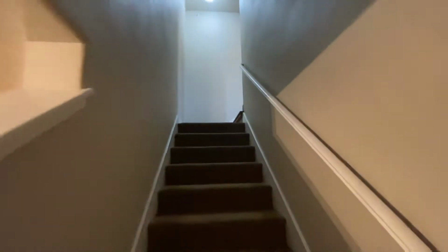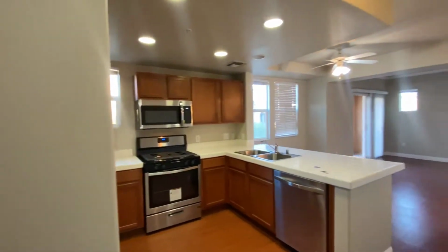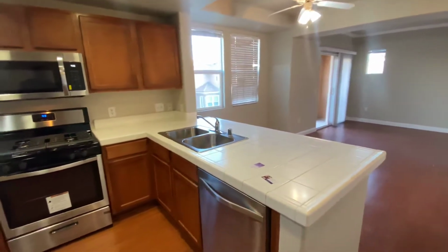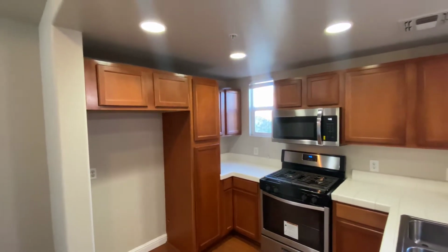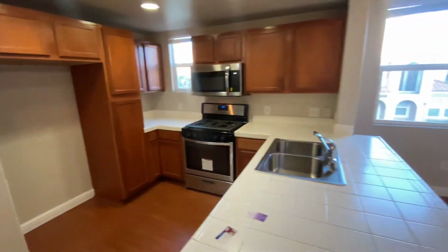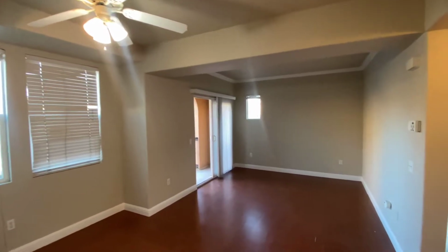And so primarily the flooring is laminate, carpet, and tile in the bathrooms. And then total is 1,304 square feet. And this complex was built in 2005. So as you come up, you got your kitchen area with the peninsula island, stainless steel appliances. You've got your tile countertops, because it was built in 2005, and with cabinets as well. Not bad looking though. Got your light fixture with the fan, because it does get hot. And we are on the 2nd level right now.